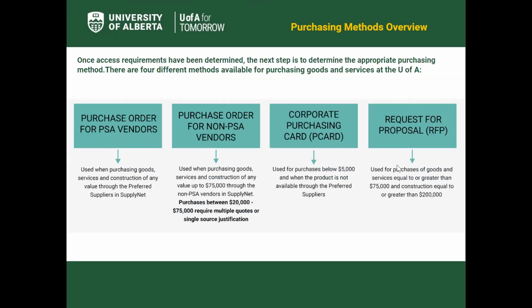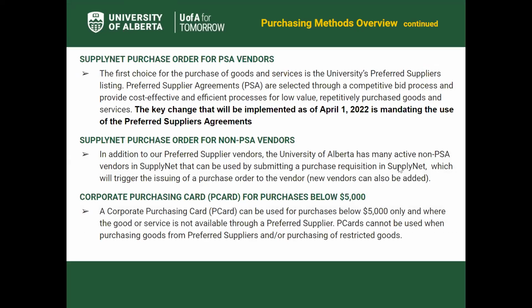So there are 4 ways to purchase at the university. The primary ways: purchase order through a PSA vendor, and purchase order for a non-PSA vendor. So we do have multiple vendors in the system that are not preferred suppliers and can be used. Then our corporate purchasing card, and a request for a proposal. We'll go through each one in a little bit more detail.